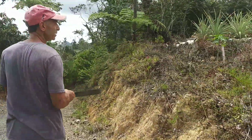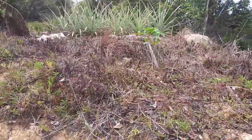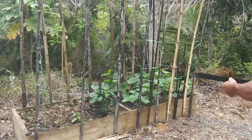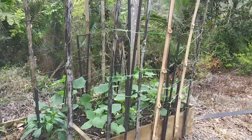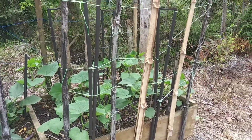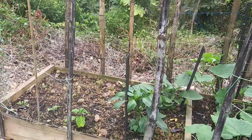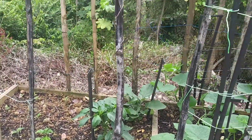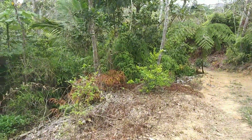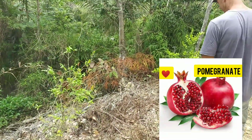We got a papaya we just planted this year. Hopefully that does good. We like papayas. And there's our vegetable garden. We got mostly cucumber. We're trying different things, but tomatoes definitely we don't have down yet. I don't know how to grow tomatoes yet. We'll figure it out. This is a pomegranate.